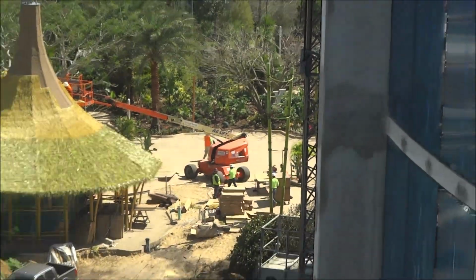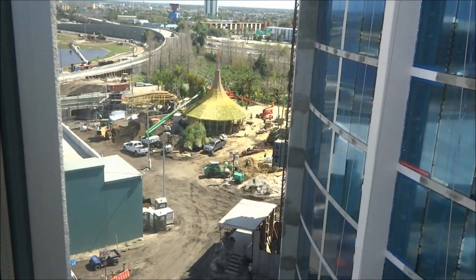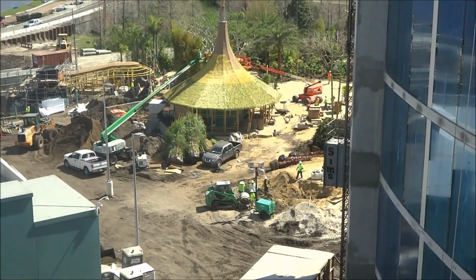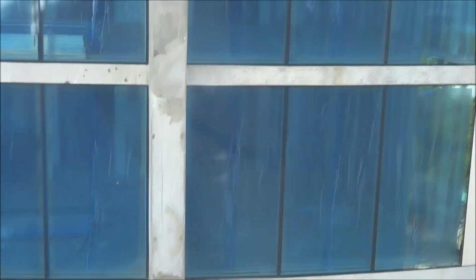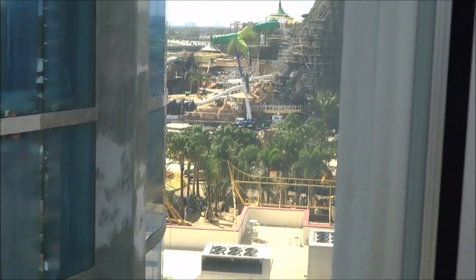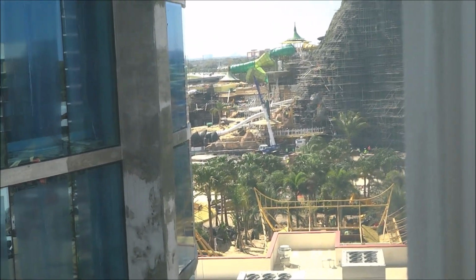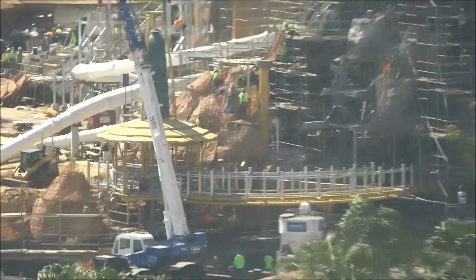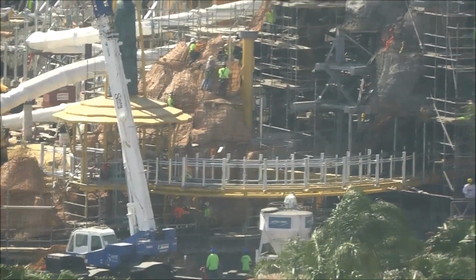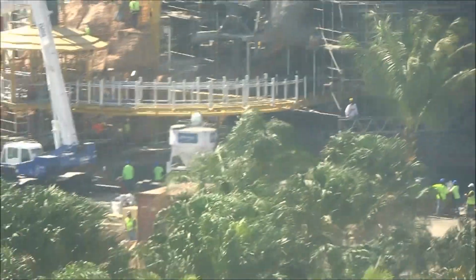As we pull back out, we can see a lot more work, more trees still to be planted on the ground. Now as we pan over here, this is the Volcano Bay Tower, opening very soon. As we pan over on this side, we can sort of see the side of Krakatoa Mountain. But the bigger thing we've been watching here is this pathway with this roof structure. Not really sure what that is yet, but the pathway does kind of go into the volcano, it looks like.